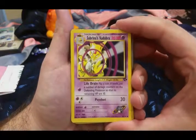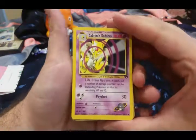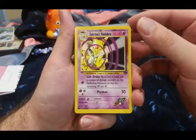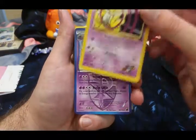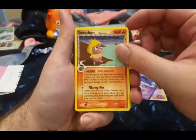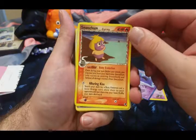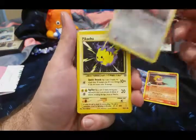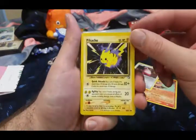Let's see. And I saw this Sabrina's Kadabra. Close enough, Kadabra. They don't make Kadabra cards that often. Sabrina was pretty cool, so there's that. Found a Muk for a quarter. It's rare, but I didn't have that one. My lady needed a Smoochum for a Pokedex, and we found this Delta Species one. Same with this Happiny. You can't find the babies anymore. They don't reprint them now.